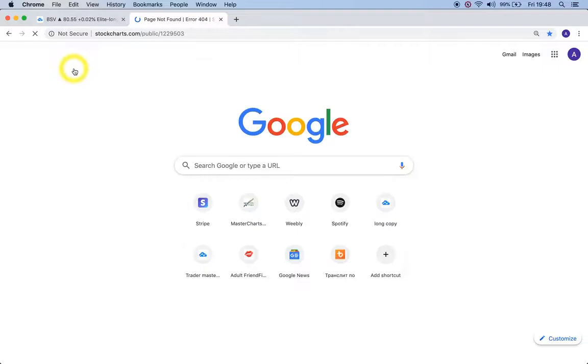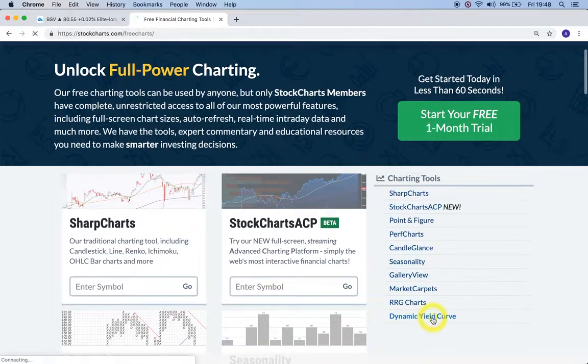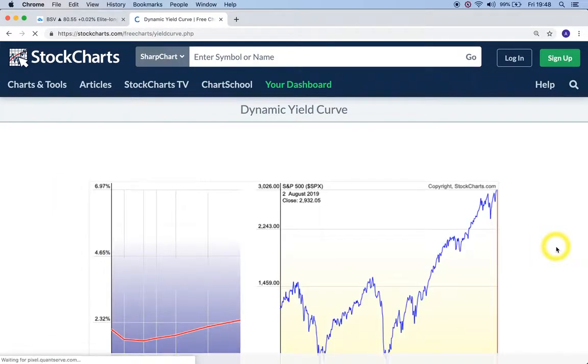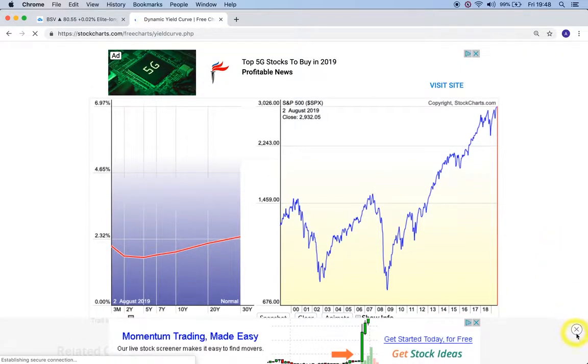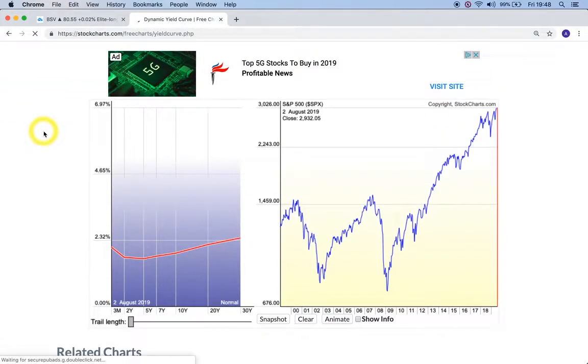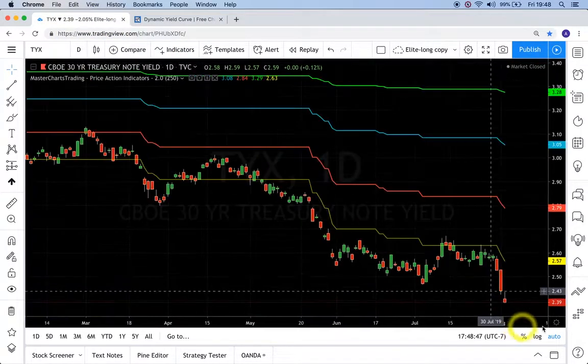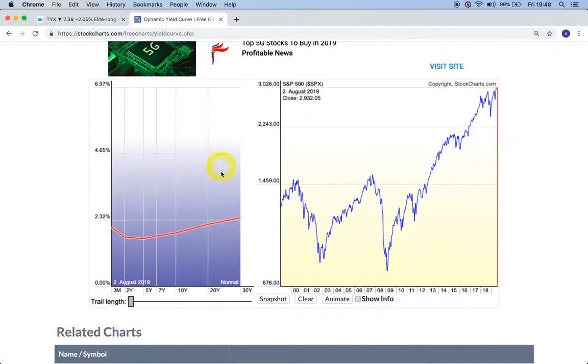Okay, let's look at the yield curve again. There was action on the Federal Reserve front. Overall, it didn't really change much. This is a free tool on MasterCharts.com called yield curve. You can see right where I'm hovering the date is August 2nd, 2019. Today you can see that the 30-year yield is almost at 2.3%. Actually, we can look at TYX, the 30-year yield, 2.39%. So very, very low basically.